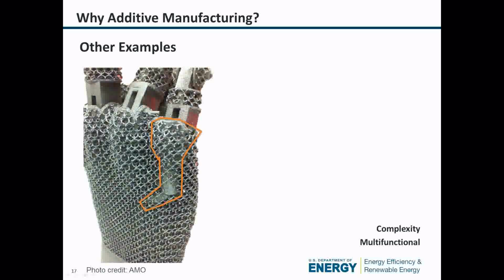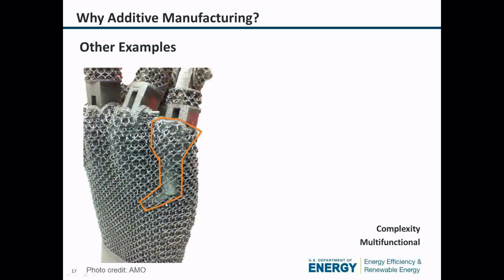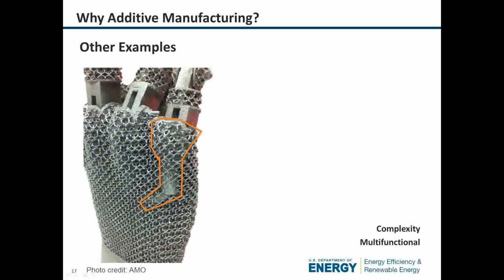But you'll also notice if you look in here, there seems to be something here. I can't really show this very well in pictures, but this hand has integrated pneumatic channels with actuator pins that actually move these fingers. So there's a whole complicated network of channels that are printed right in here with no extra process steps or anything like that. And something like that wouldn't be possible at all with another process.